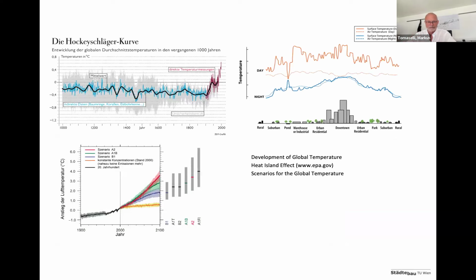And this is caused by huge problems that we are facing now in both aspects, the management of rainwater, but also the microclimatic development of the cities. We have nowadays continuous phases of hot weather in many, many cities, especially in Southern Europe, but also in Middle Europe, with around 40 degrees for many days. And this is harming the population a lot.